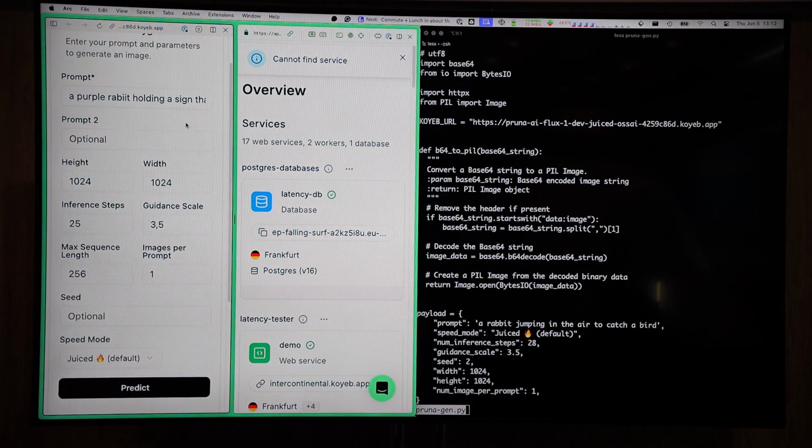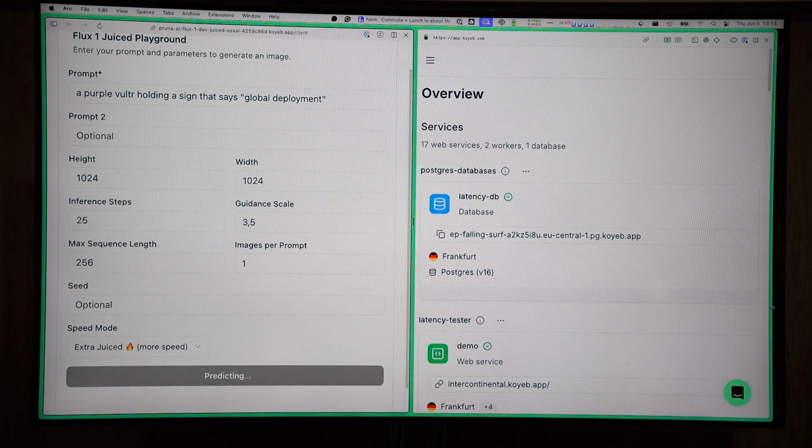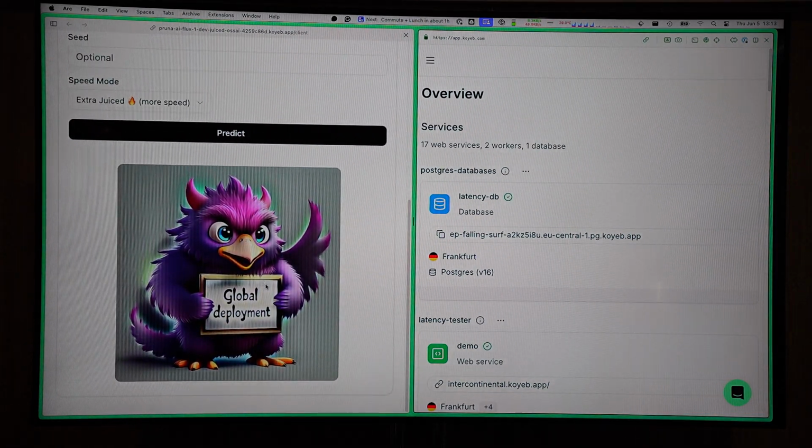Does anyone want to generate something specifically today? Do you want to see a Vultr maybe? Purple Vultr holding a sign that says global deployments. We can use a faster version of the model, and we will get a Vultr which is saying global deployments. Okay, so that's one thing.